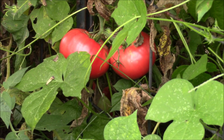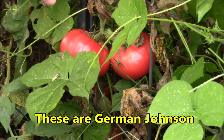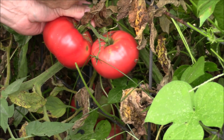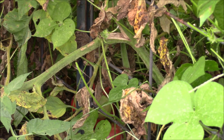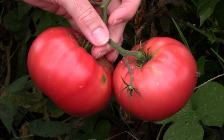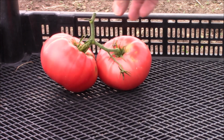So let's start with this cluster here and get some of these vines out of the way. This is a very interesting morning glory that wishes to take off or something like that. Oh, nice and beautiful. Let's see. Here we go. Nice. Look at that. Awesome. Just a delight. Place them in our tray first here.